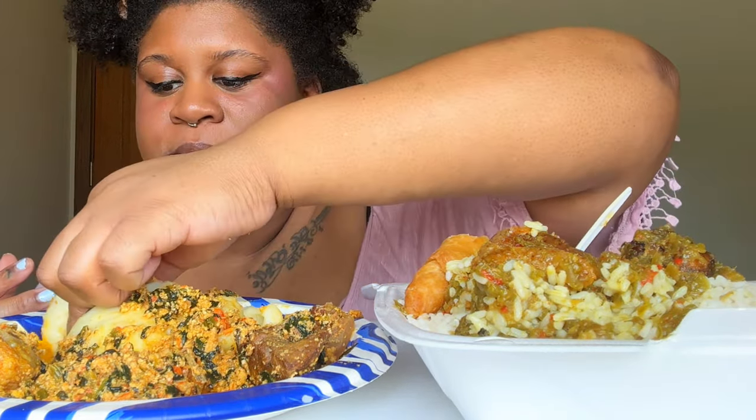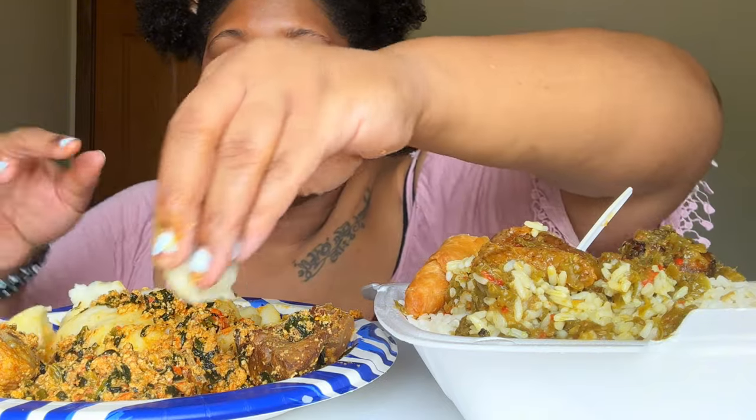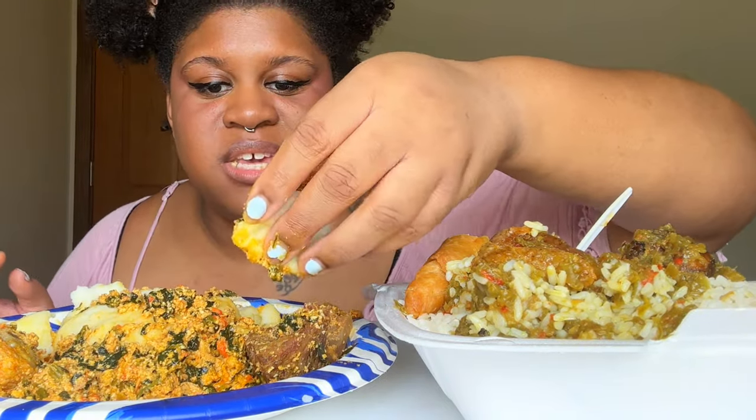I definitely would give the egusi a 7.8 out of 10. This is really good. The only thing that doesn't come with it is the iru or locust beans. If they had locust beans, I would have given them an 8.